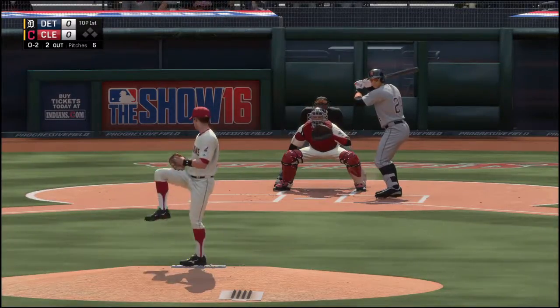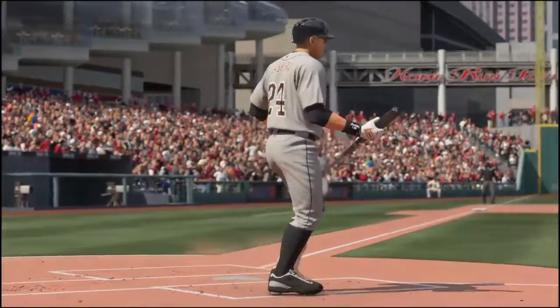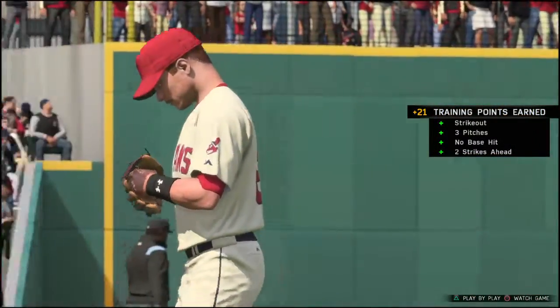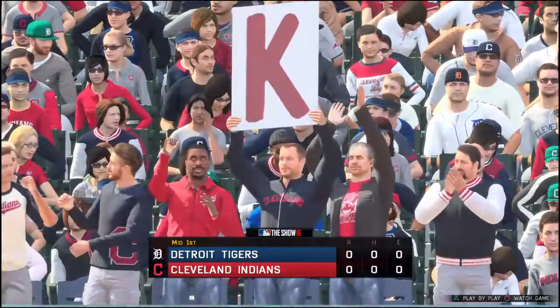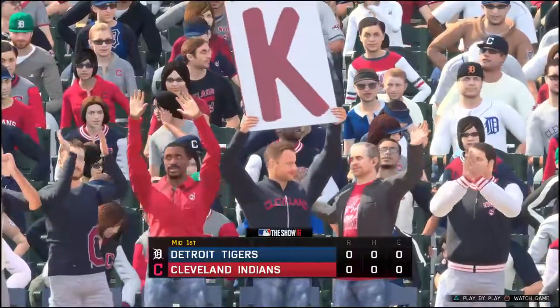0-2 count. Here's the pitch. Swing and a miss. Blew the fastball right by him, and the inning is over. Down in order go the Tigers. It's Tigers nothing. Tribe coming to bat. You're watching Major League Baseball on the show.